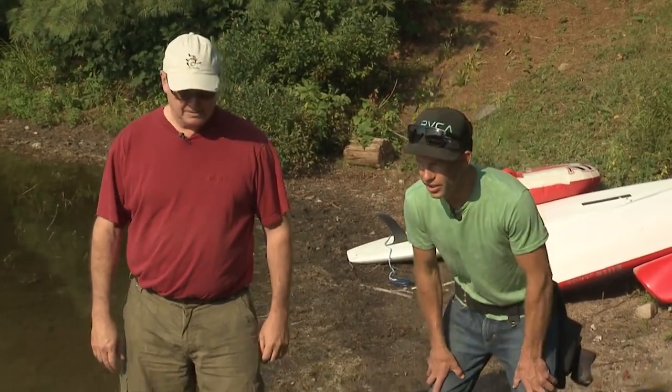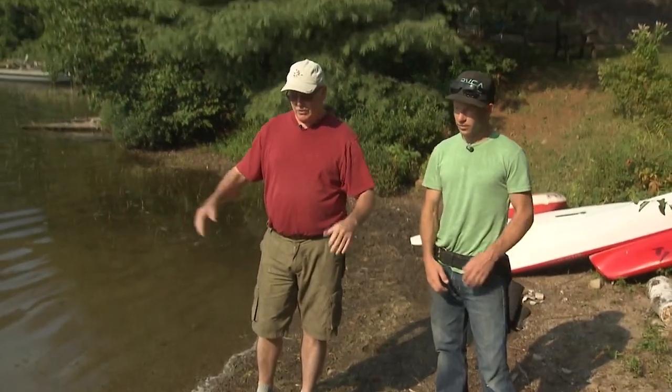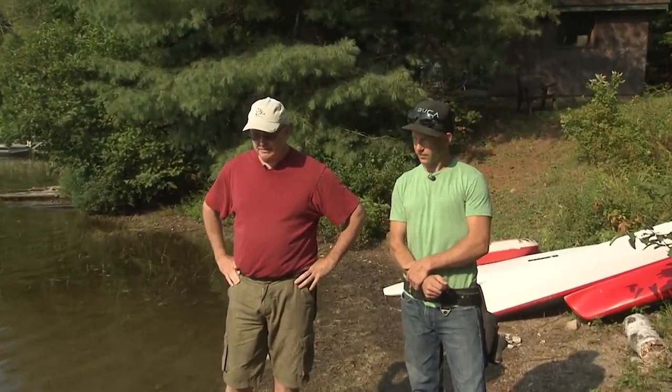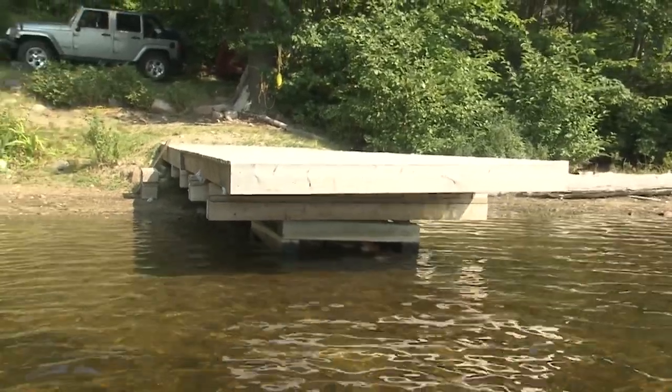You must have had a smaller dock here before then. Yeah, originally the dock was 4 feet wide and about 16 or 20 feet long. And then a couple of years ago, I sort of built it out a little bit, and I think I may have overdone it. Yeah, it looks slightly structurally unsound, but anyways, it's nice and straight though. Yeah, well, that's good.